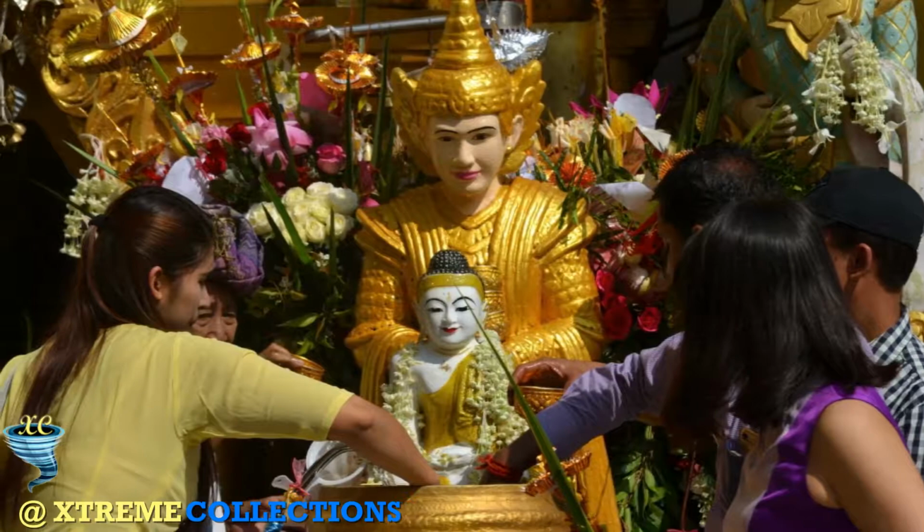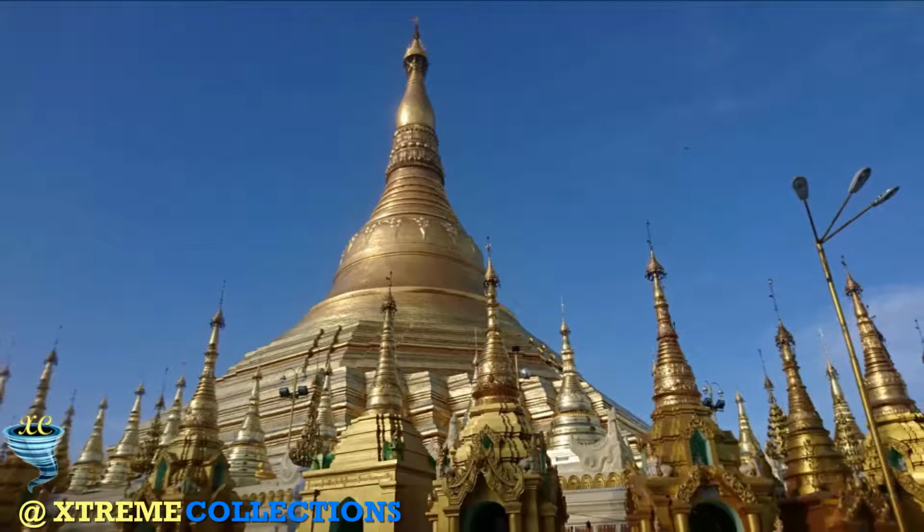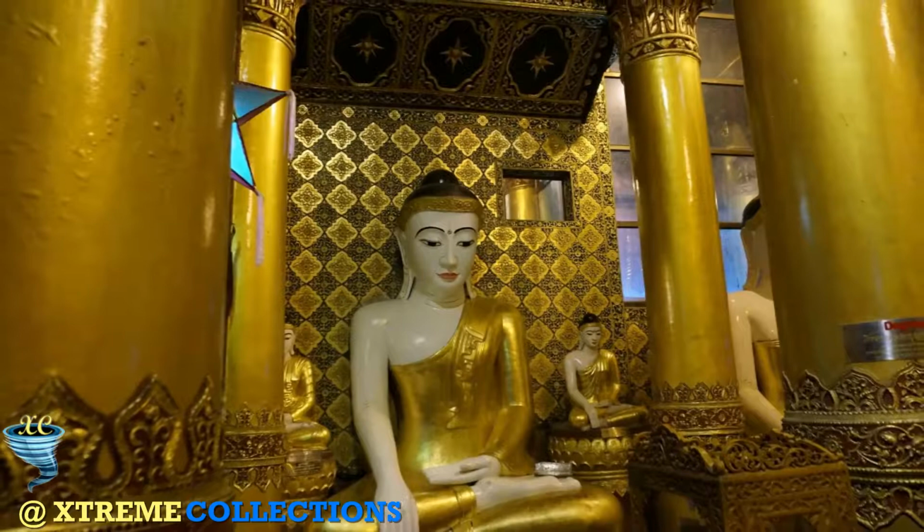Historians and archaeologists maintain that the pagoda was built by the Mandé people between the 6th and 10th centuries AD. However, according to legend, the Shwedagon Pagoda was constructed more than 2,600 years ago, which would make it the oldest Buddhist stupa in the world.